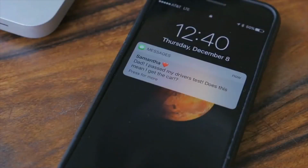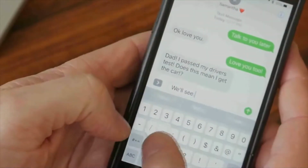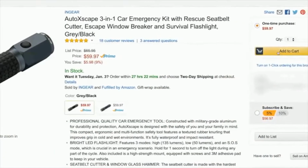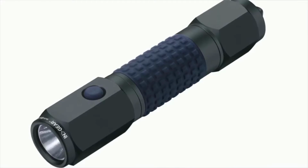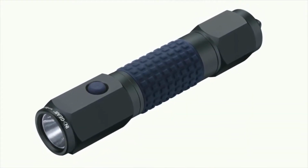Life is full of exciting milestones, but even the ones you expect can happen before you're ready. InGear's auto safety tools prepare you and your loved ones in an auto emergency, giving you instant peace of mind. Auto Escape by InGear is the most advanced self-rescue tool of its kind.